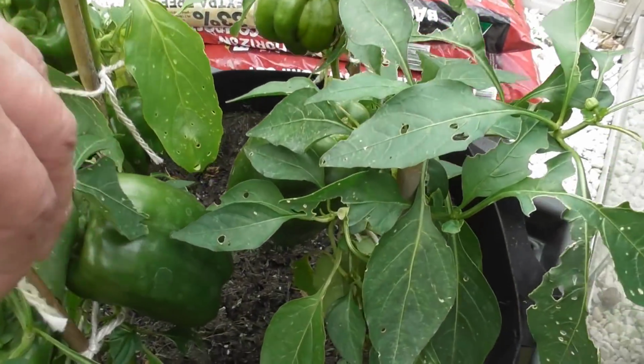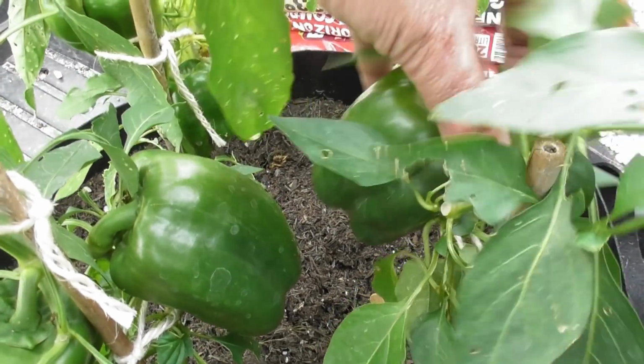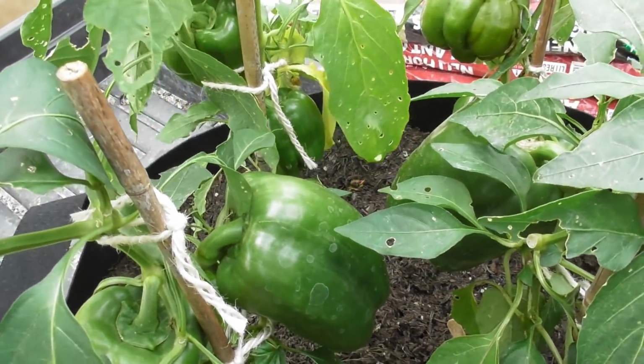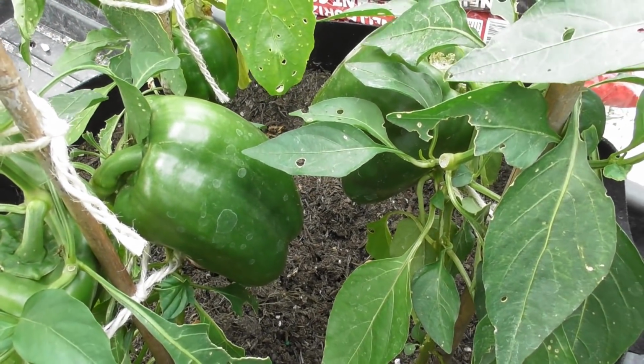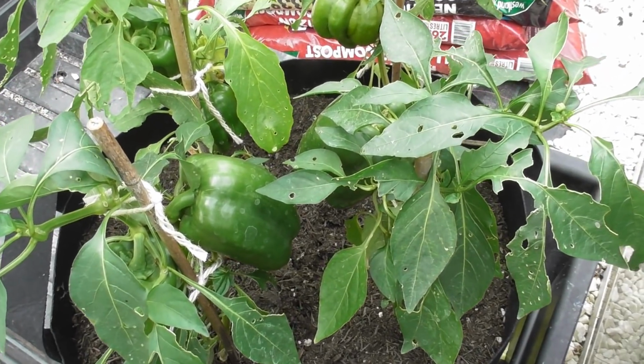Peppers. Look at them. Aren't they beautiful? Beautiful, beautiful, beautiful, healthy peppers. So this was a bit of an experiment this year. It's worked really well. It has meant that I've had to keep watering, because obviously the cold frame is shut up.